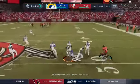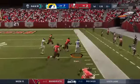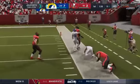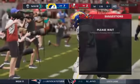Into heavy traffic, and it's intercepted. He's picked off near his own 48. And a terrific return there. They're finally able to corral him down near the 11-yard line.